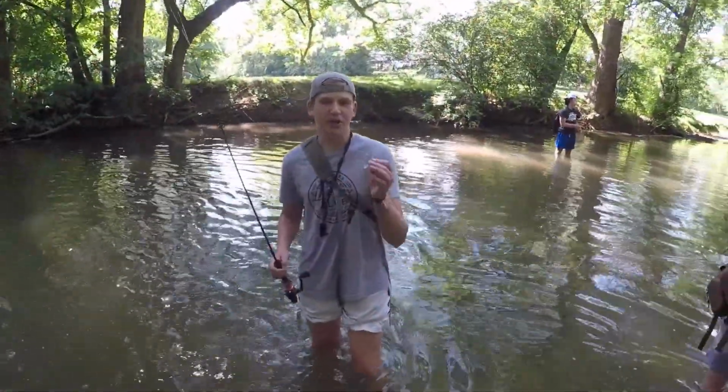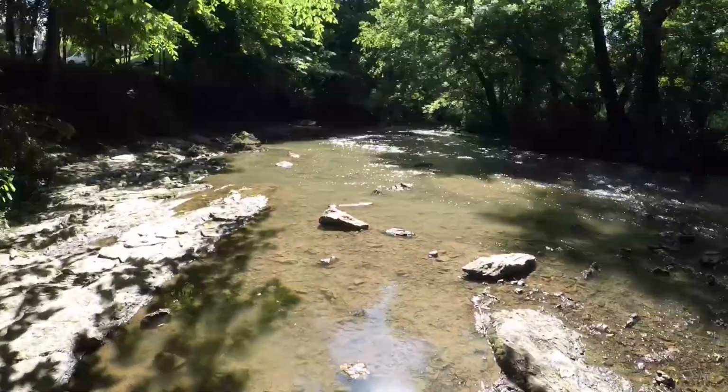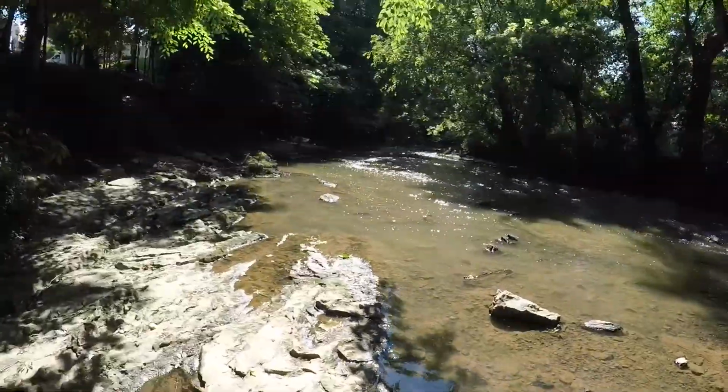Today, I'll be throwing a white grub on a medium action spinning rod. Hooked a few at the last spot. Didn't get one to land, so now we're heading over to this next hole.